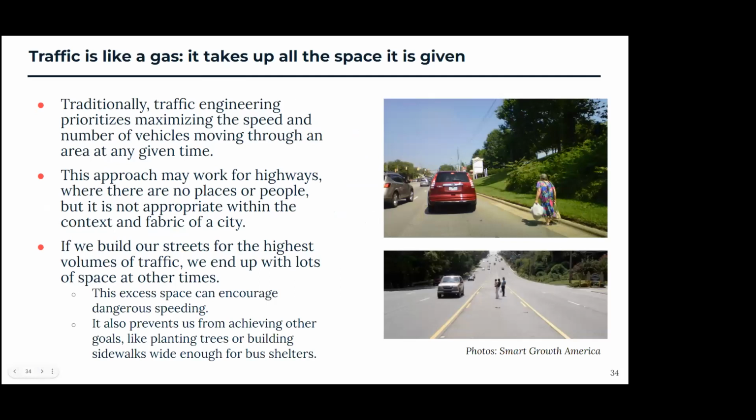One thing that's also important to think about is that traffic is very much like a gas. When it's given more space, it generally fills or takes up the space that is available. So traditionally, traffic engineering prioritizes the maximization of speed and the number of vehicles that you can possibly move through an area, whether it's an intersection or along a corridor. That is traditionally the primary focus. This approach really is far more appropriate for highways and roads where there are no people or significant places. It's not appropriate when we're thinking about areas in the fabric and context of a city.